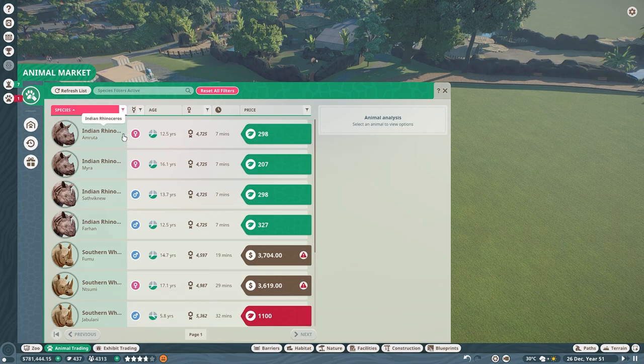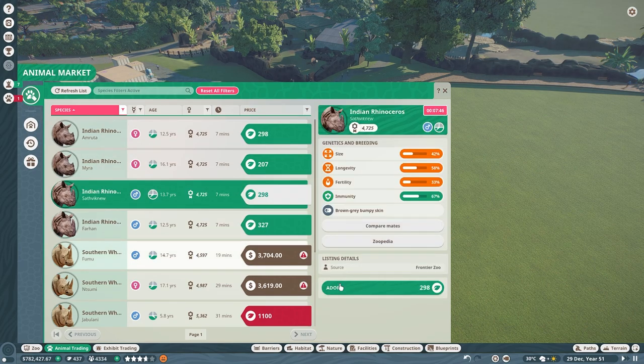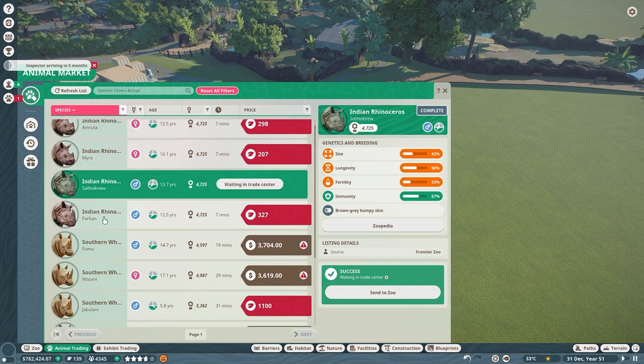So we want one male and then some females for both, I imagine. So here's Indian rhino. How about you, are good. I'm gonna try to use our conservation credits first. Well, I guess I don't really have to, huh? We're making so much money. I should have saved those.